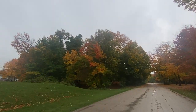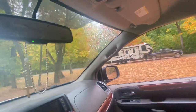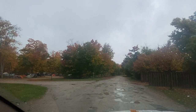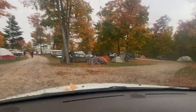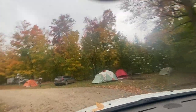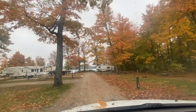Now, apparently, the leaves turn. There we go again. The leaves turn in mid-October here. Do your sanitation, get rid of your black and gray water. Okay. This is 81 through 130. Garbage there. Okay. Five tents here. 130. Again, I don't see any problem with water.